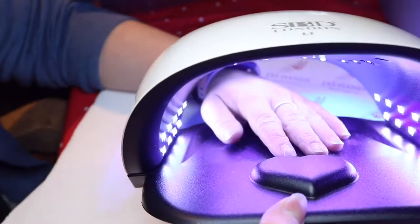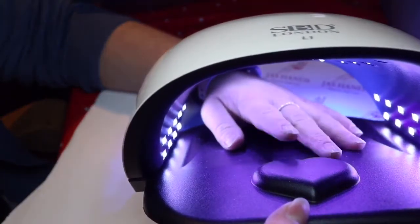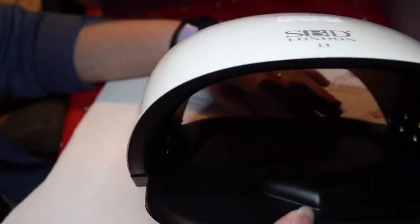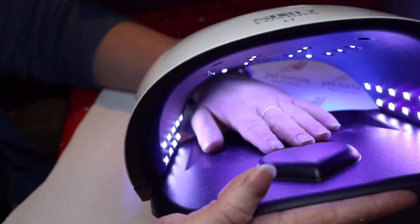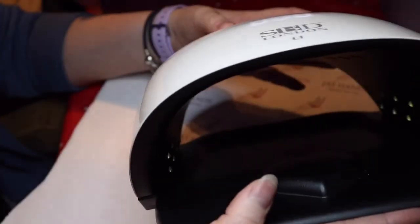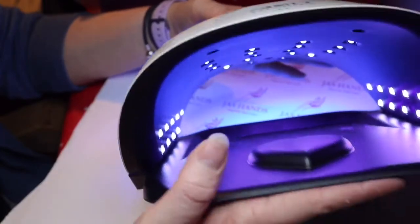It's just so pretty. And here's a side-on view, although you should never look directly at the light. But you can see that's what it looks like with your hand in that way. And I did try and do both hands in at the same time. I did a really bad job of that. You can see what it looks like. It's just so pretty, so pretty.